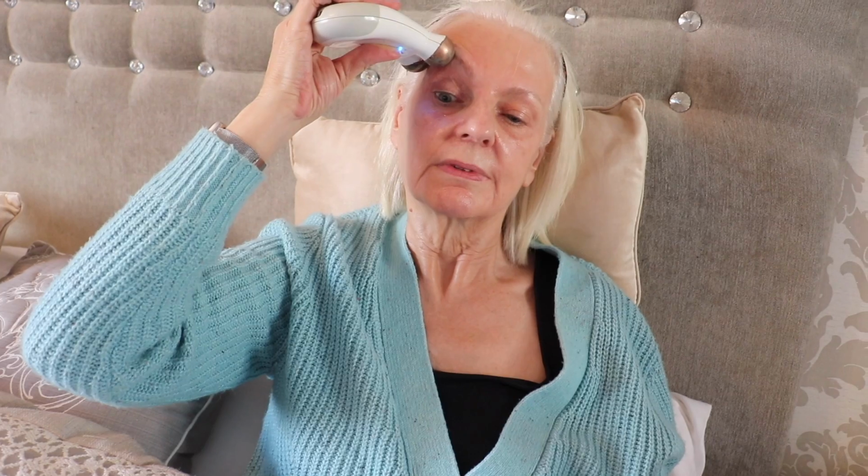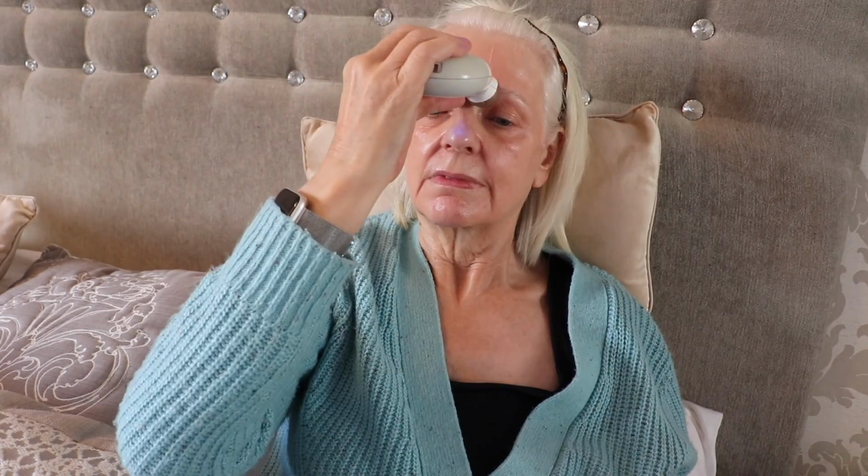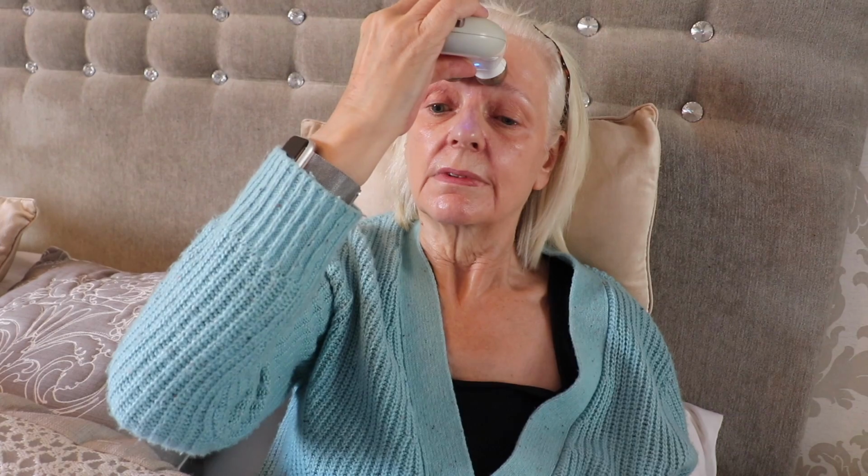I really like the NuFACE because my marionette lines have started to become more pronounced as the years have gone by, and I find that using it really helps to minimise that. It doesn't get rid of them altogether, but it's certainly a lot better.